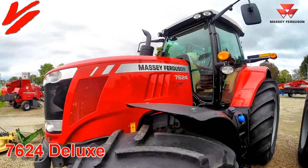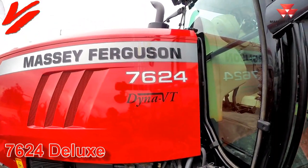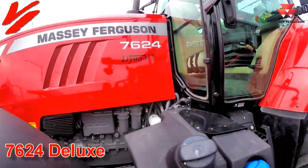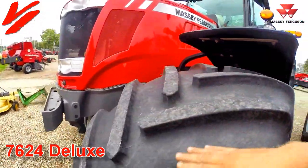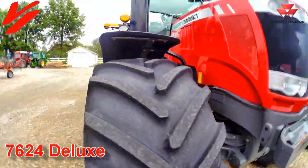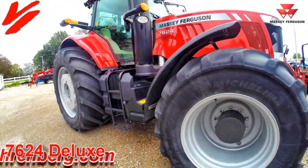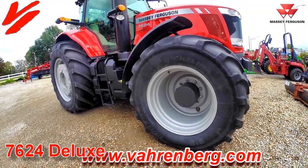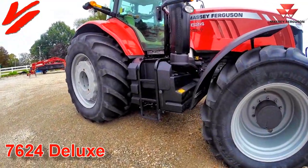If you notice by the number, the 7600 is the series, the 24 is, you put a zero behind it, that is your 240 max engine horsepower. This tractor is fitted with these big giant flotation Michelin tires. This gives you a lot of traction across the ground, more flotation. He planted with it, did some tillage work with it, but man, this thing would make a great baling tractor, especially on alfalfa, planting tractor, gonna reduce the compaction.